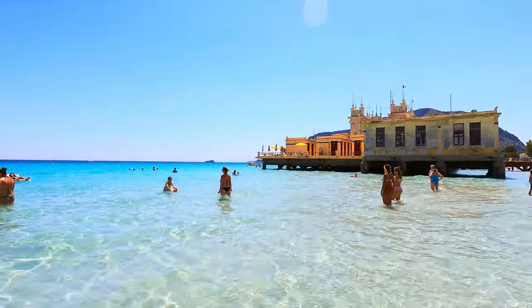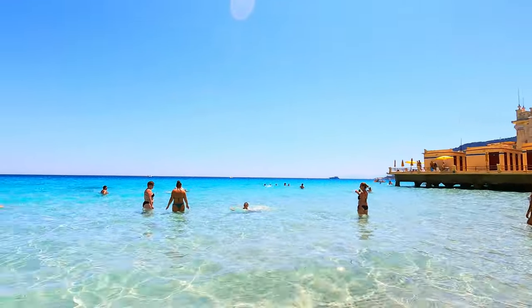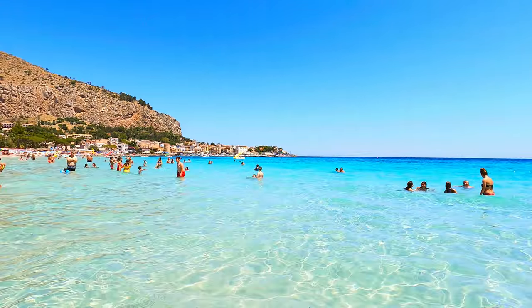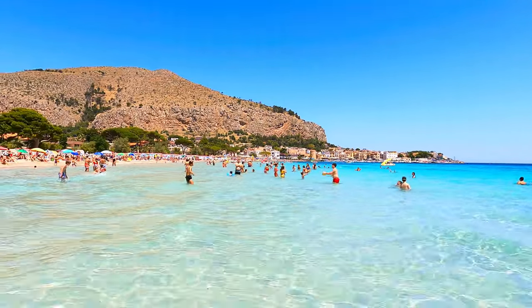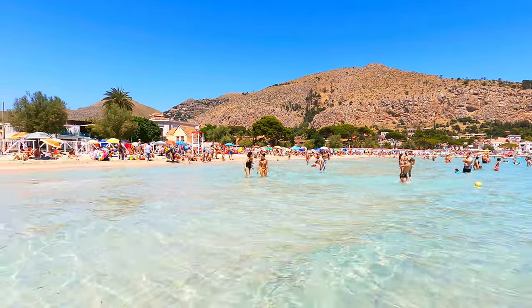And down there, this one, it's the Charleston Hotel, which we will also see. But enjoy this amazing view of the beach. From here, it's fantastic.